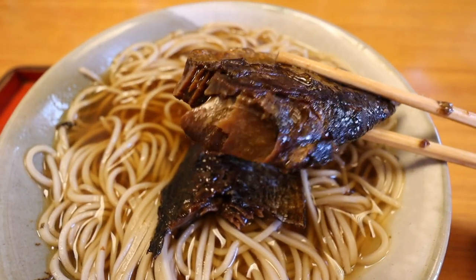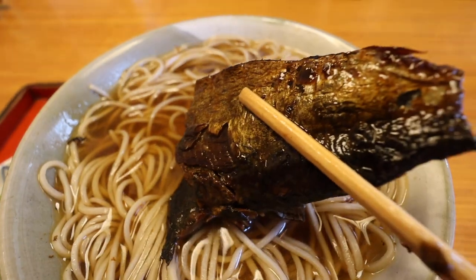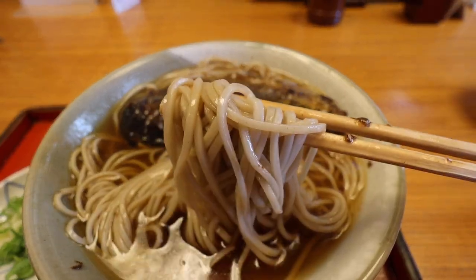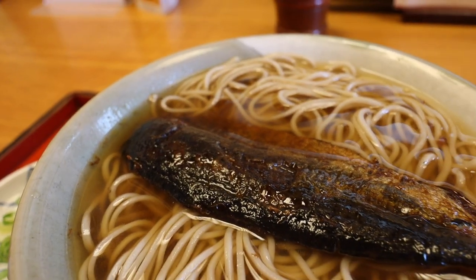Wow, the fish is really, really good. It's not fishy, very flavorful, and kinda sweet. So this is what it meant by don't judge a book by its cover. The soba noodle is light and has a smooth texture. It's a pretty nice light dashi broth. It has a slightly more fishy taste, obviously because of the fish. This will be a perfect dish on a cold day.